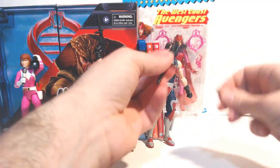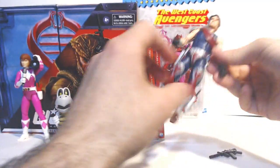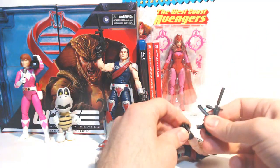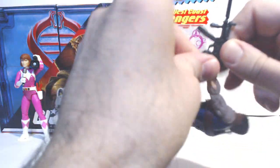Let's get his submachine gun ready. Pop that in. Since he's got to be the mirror of his brother, we'll get it in this hand. And, oh, is this one going to give me trouble now? It just might.